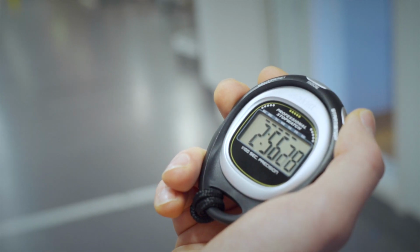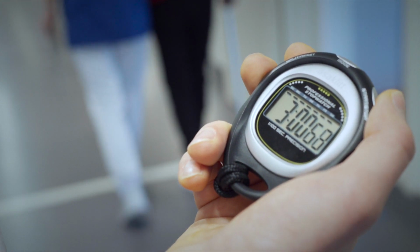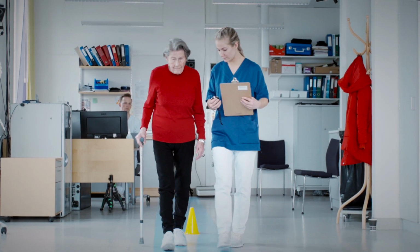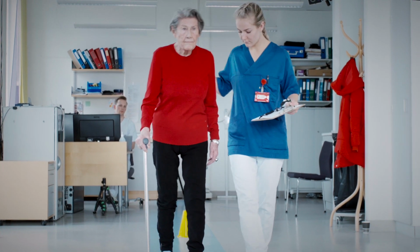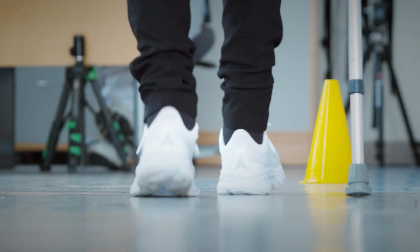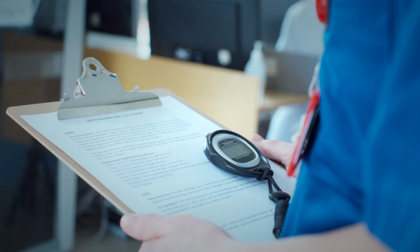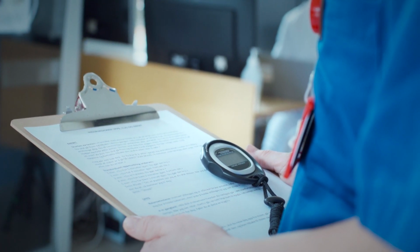But measuring mobility is tricky. Although we can look at walking speed, step count, or endurance, there is no universally accepted measure of mobility. Nor is measuring mobility in a clinic the ideal. Inconvenient for patients and resource-intensive, the clinic is also an artificial environment which can only provide a snapshot of a patient's mobility.